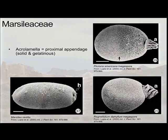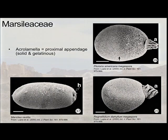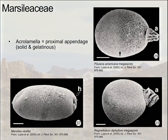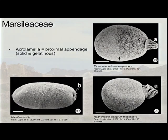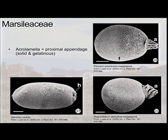In addition to the vegetative structure, these fern genera also have very distinctive megaspores. So Marsilea is depicted here, Pilularia up here, and Regnolidium down here. One thing to notice about Pilularia and Regnolidium is they both have these extensions coming off the spore. These are lobe structures. One name for them that I'll just use in this talk is acrolamella. These are solid structures, so they can be preserved in the fossil record. But usually they're also associated with a gelatinous structure around the acrolamella too. In Marsilea, we don't have this structure. It's thought to be reduced to just a disc-like form.